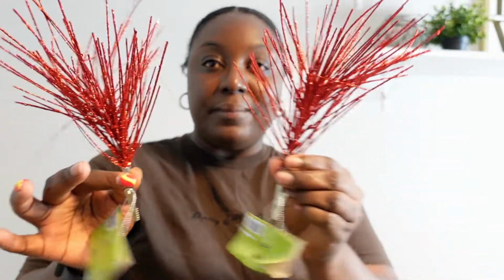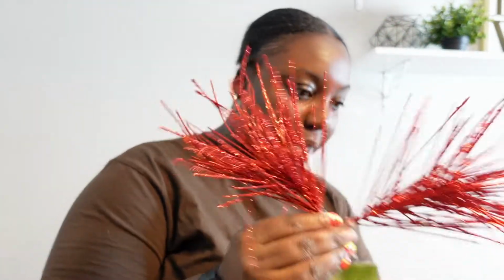So when I first went for the fall decorations, if you guys remember, there were so many Christmas decorations there at that time, but I thought it was too early. Didn't want to spend the money for Christmas yet, so I didn't get the stuff, but picked up a few, got a couple in red.